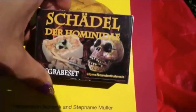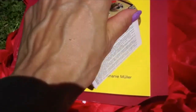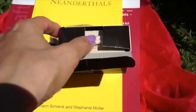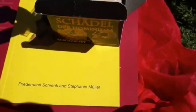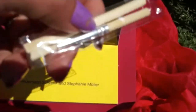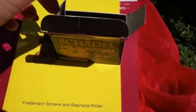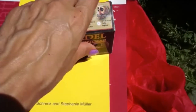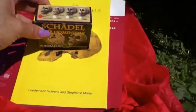This I thought was so adorable. It's actually a kit that you can use as though you're an archaeologist, and you can excavate the Neanderthal skull. So it's in a little box. And it comes with two little brushes. I find those adorable. And you can go inside and just start brushing away the top debris and reveal what the skeleton looks like, what the brain of the Neanderthal looked like. So this should be really neat. I thought it was adorable.